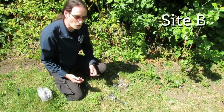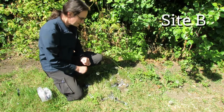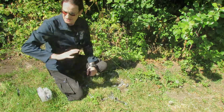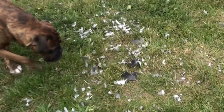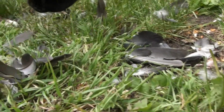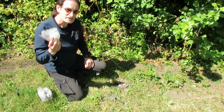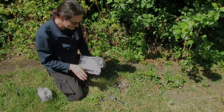Now this is altogether more serious. There are feathers all over the place. I mean, I can't even count them. And then scattered across is all this downy feathers, and there's another big patch of feathers over there. So a lot has been going on. I think we're going to need a bigger bag.